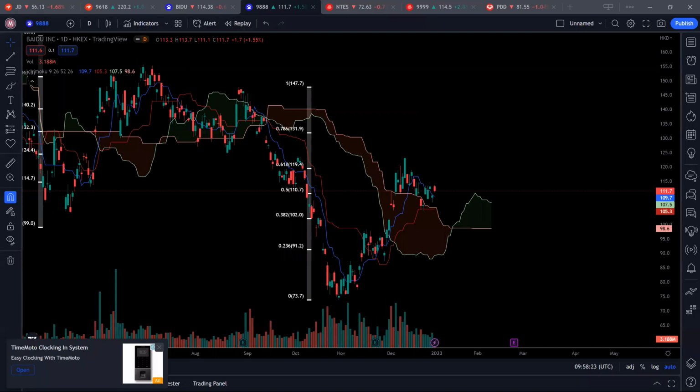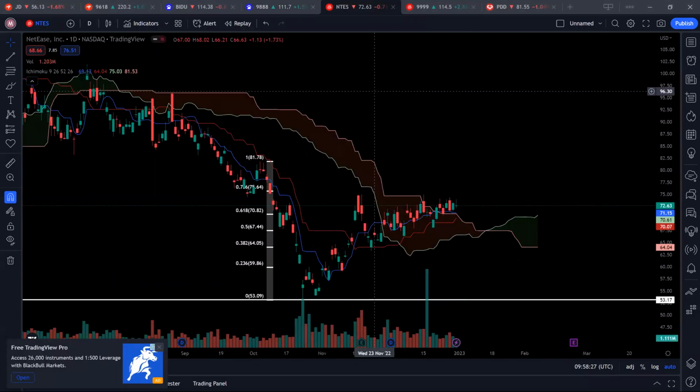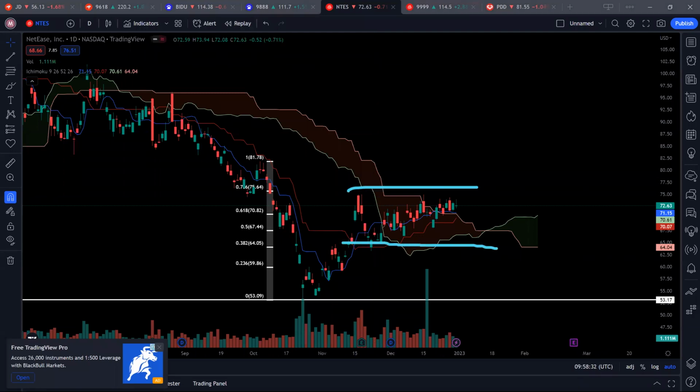So now for NetEase. For NetEase, it seems to be consolidating and pushing sideways for now. And no surprise because we are in the cloud resistance. So it's likely for us to consolidate sideways before breaking out. If we actually break out of this $70 psychological resistance, which we seem to have broken out of, we're looking towards 75.64 and potentially above the $80 psychological resistance or the recent high here at 81.78.